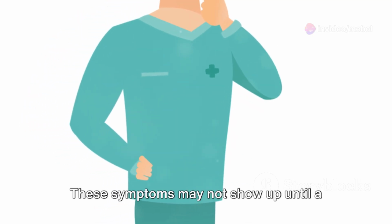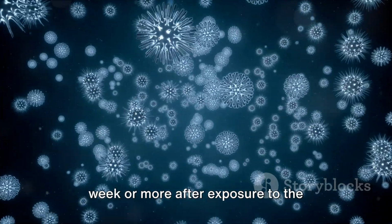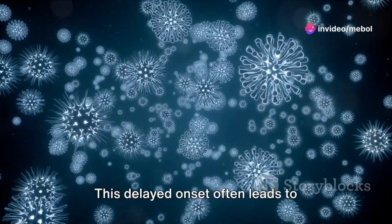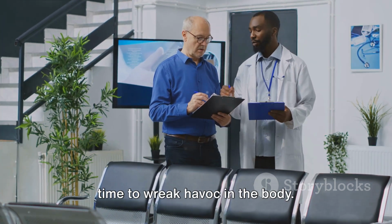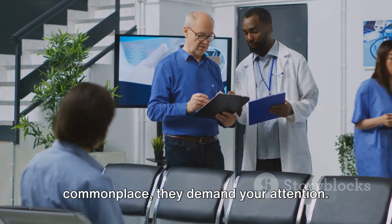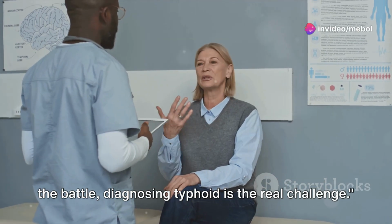But here's the twist. These symptoms may not show up until a week or more after exposure to the bacteria, making typhoid a silent but dangerous foe. This delayed onset often leads to misdiagnosis, allowing the bacteria ample time to wreak havoc in the body. So while these symptoms might seem commonplace, they demand your attention. Recognizing these symptoms is only half the battle.